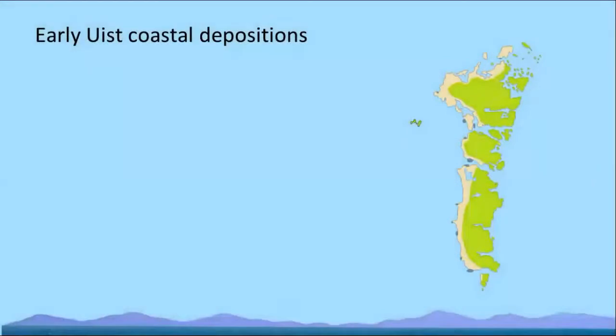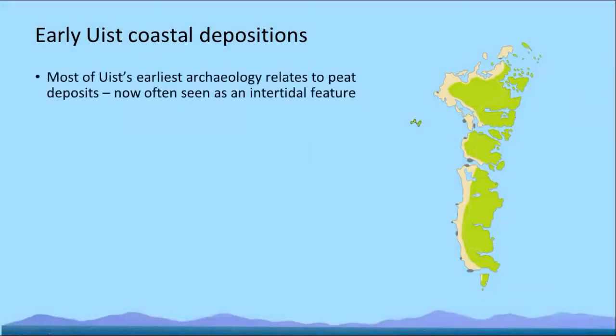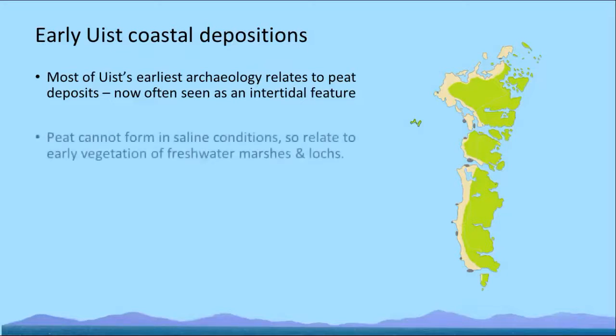So the earliest deposits we have are related to peat deposits, and these are all areas which in the past were associated with freshwater lochs and marshes. And at all of these little grey sites here, there are greater or lesser amounts of peat building up against there. They now show up as intertidal peat.